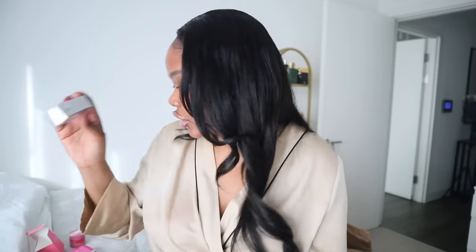And when I'm at home, I like using this, especially on holiday. I love to use this. So this is so, so cute. And the packaging is nice and it looks luxurious.